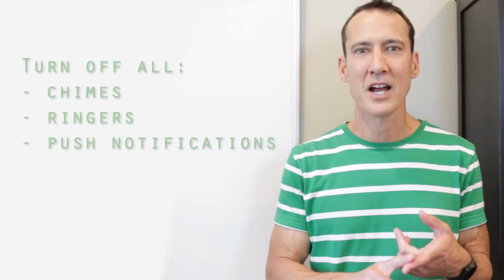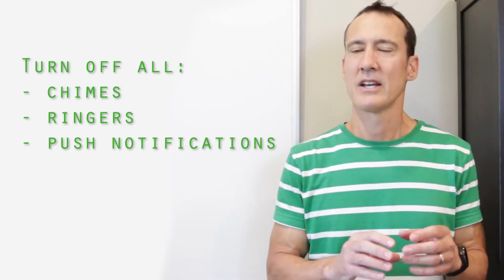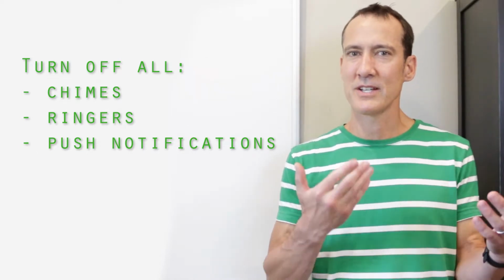And it is this: turn off all chimes, ringers, and push notifications that you can. A buzzing phone is going to take our attention away from the people we're with or whatever activity we're involved in, and automatically turn it to the phone. Now, we may not answer the phone, but our attention is still turned toward it.